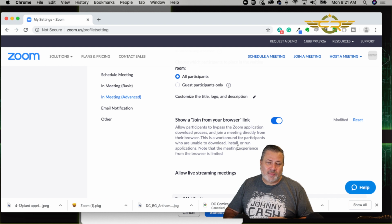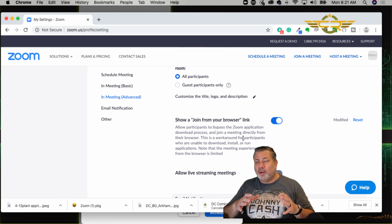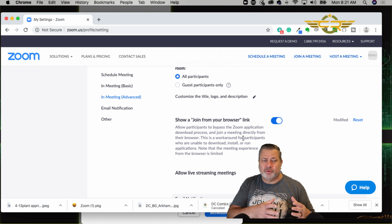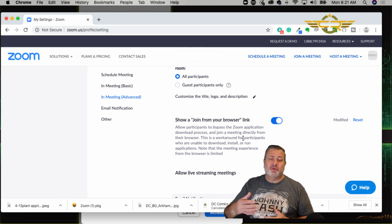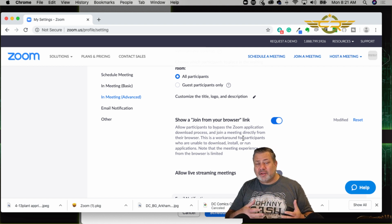And then the other one is show join from your browser link. I like to turn this on because from the other side, when you're joining a Zoom meeting, you may not want to install the application. That's going to be another thing you have to manage and take care of on your side. And some people just don't want to create a Zoom account. So this allows people to join from their browser without creating a Zoom account, and without downloading and installing the Zoom app. And I think it's more secure for your end users. It really doesn't do anything for you.